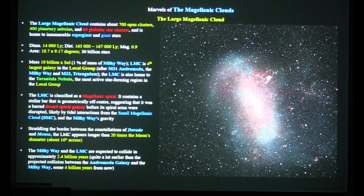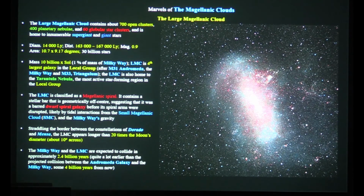The LMC is also home to the Tarantula Nebula, which we're going to look at in a moment. It's spectacular. The LMC is classified as a Magellanic spiral. It contains a bar structure, as you can see, but it's distorted and off-centre because of tidal interactions. It straddles the border between the constellations of Dorado and Mensa, and it is a staggering 10 degrees across, so that's 20 moon diameters in width. The Milky Way and the LMC are expected to collide in about 2.5 billion years, before the Andromeda collision, which is about 4.